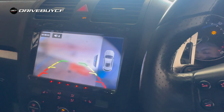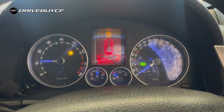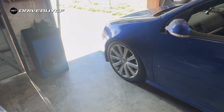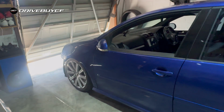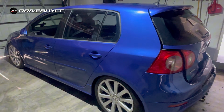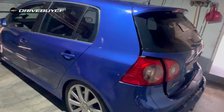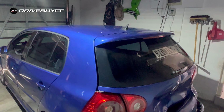Anyway, we are back. So the cover is going back on. That's the sub and the amp that I mentioned earlier. Yeah, car's going back to sleep. This episode was basically just to let you know the car is still alive and what other damages I may have picked up, because we were more concerned about the structural damages that we can see, but not as worried about the finer things.